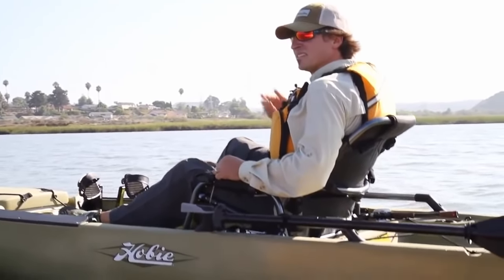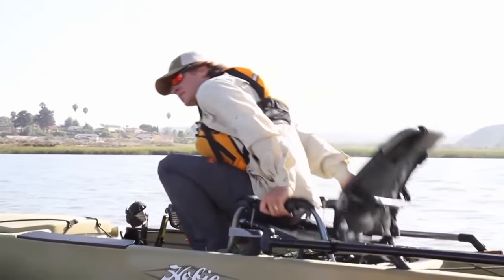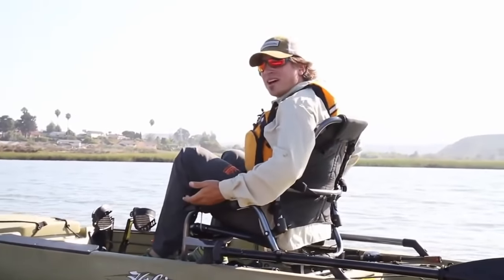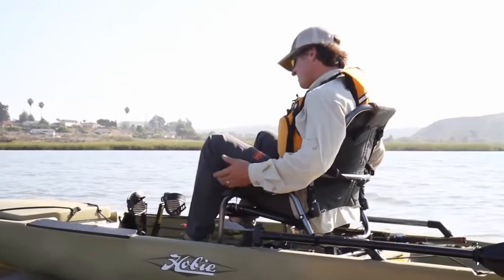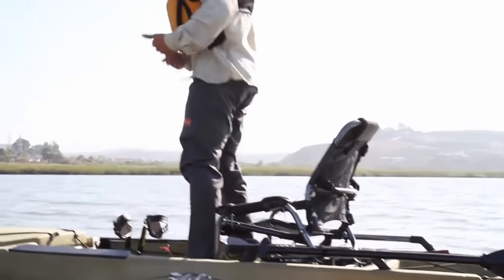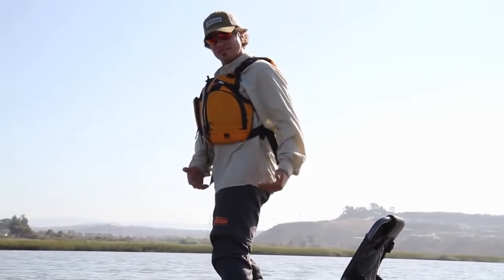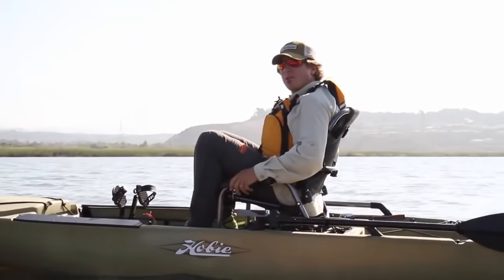If I want to get to a high position, lean forward on the seat, and I'm now in the high position. It's so quick and easy. Being in the high position makes it easier to stand because you're already starting from a high sitting position. So going up and down, something you can do all day long.